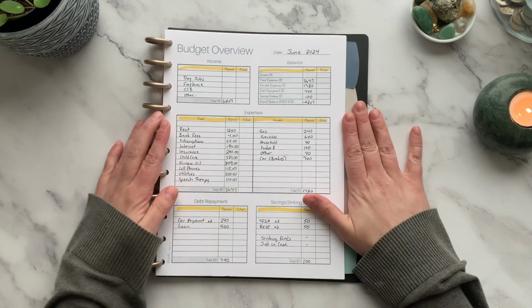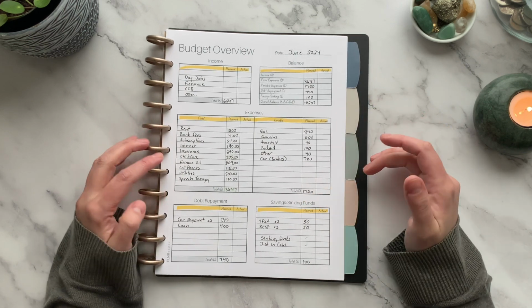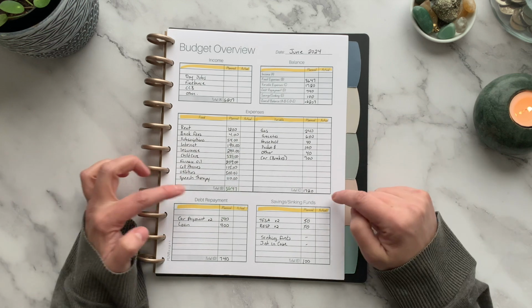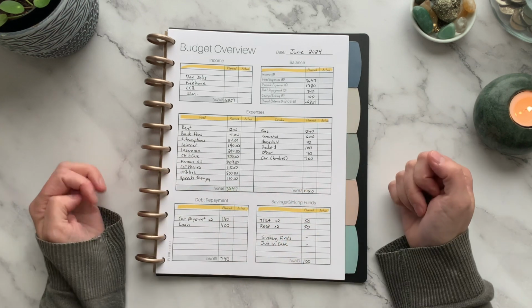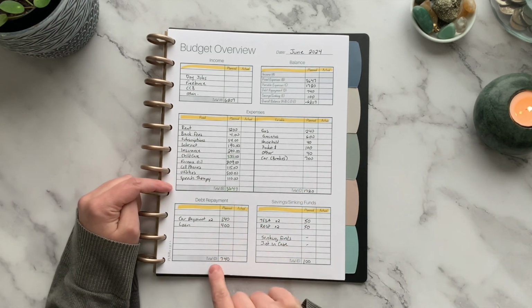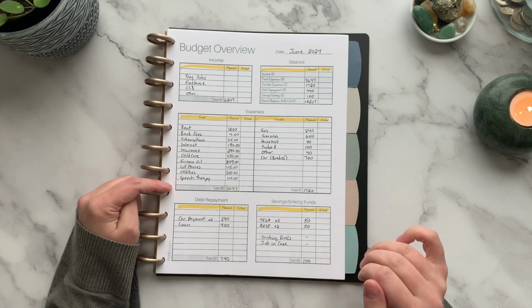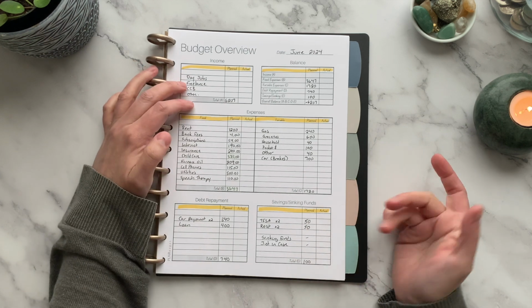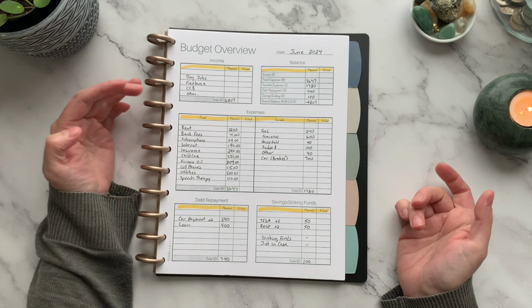So yeah, that is our June budget. Numbers are not looking as nice as we normally like them to look. These ones are a little bit higher, of course. And there's not much we can do down here with the loan payments and the car payments and stuff. So we're just going to have to try to increase our income as much as we can.